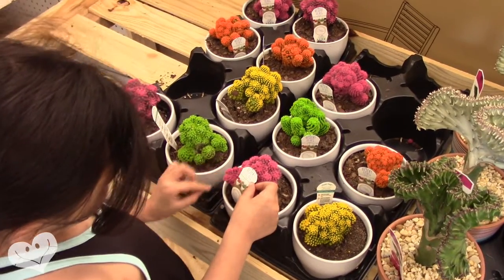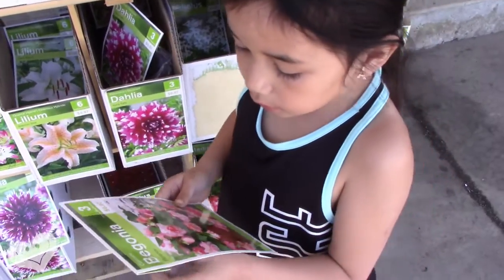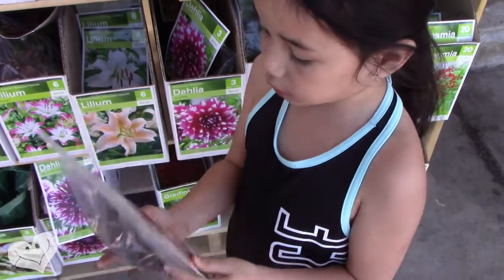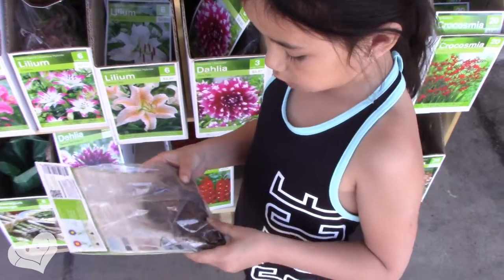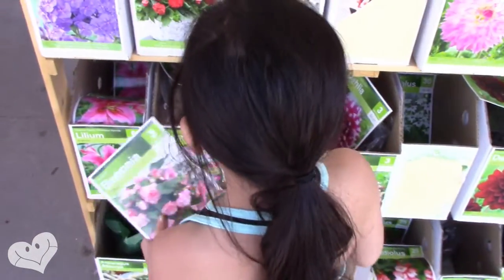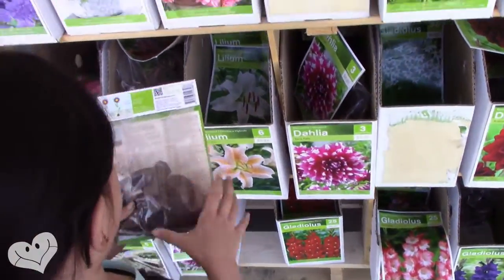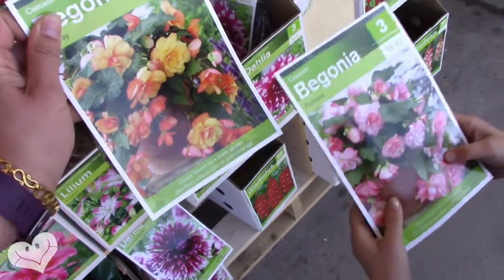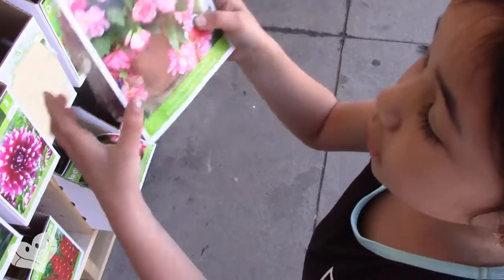A duster gem cacti. Okay, Savages, we are going to try to grow some seeds that are in dirt ones, like these ones. But we have to see if they're part sun, because they can't be full sun. They have to be shade or part sun. But I don't see where it says. It says unique flowers for a shade garden. Oh, what about this one? That says unique flowers for a shade garden. Yeah. Can we get these ones? Yeah.